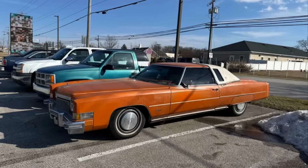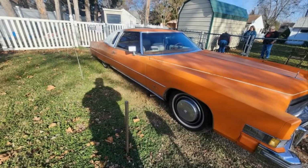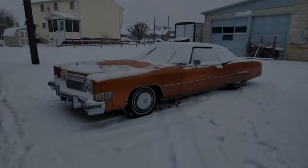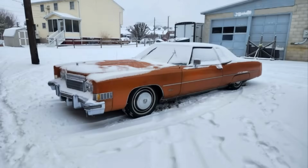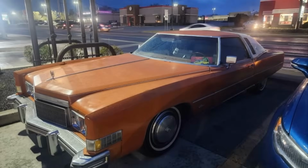Overall, this 1974 Cadillac Eldorado represents a promising opportunity for someone looking for a classic luxury coupe with most of the hard work already started. While the locked-up engine is a serious issue, the extensive list of new parts, mostly functional accessories, and solid body make it a viable candidate for a full mechanical revival.